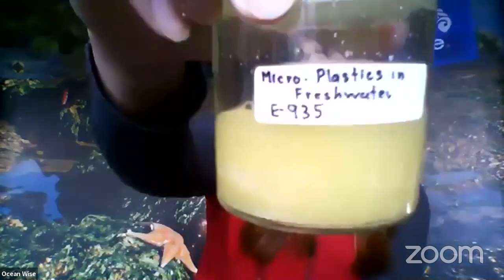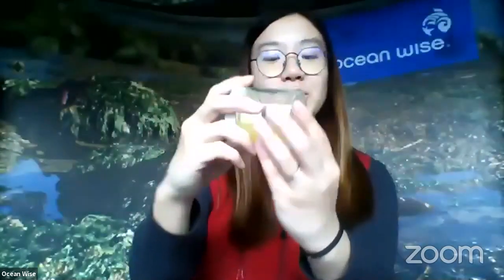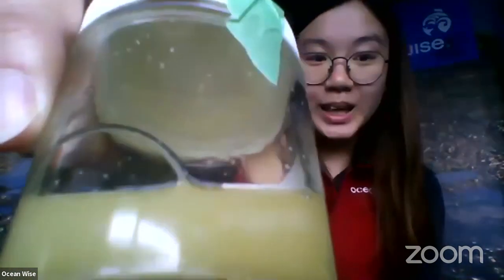I have a bottle of microplastics to show you. Let's see if we can have a closer look. The yellow solution has a lot of microplastics, and we collected it from our freshwater habitat. Those white tiny beads here are all microplastics. I'm not sure about the actual number right here, but I would say there are millions or even more microplastics inside this bottle of water sample. So these are the most dangerous items that we have in our environment.